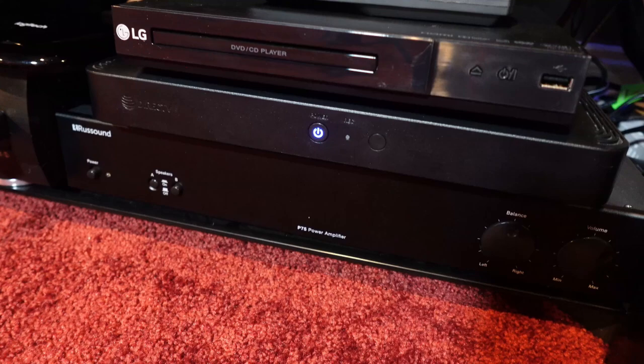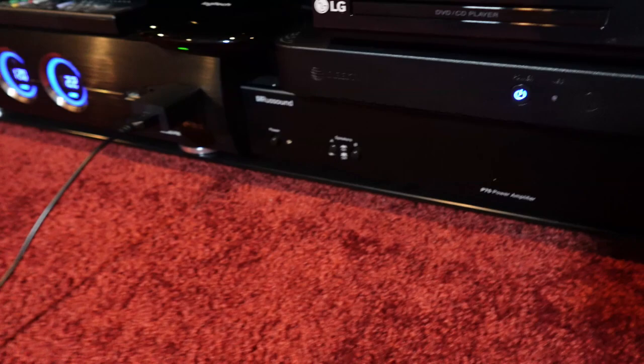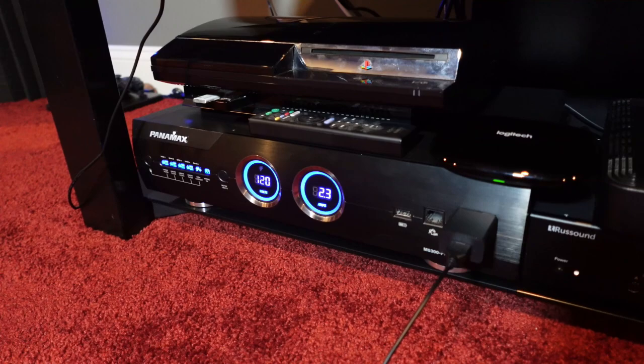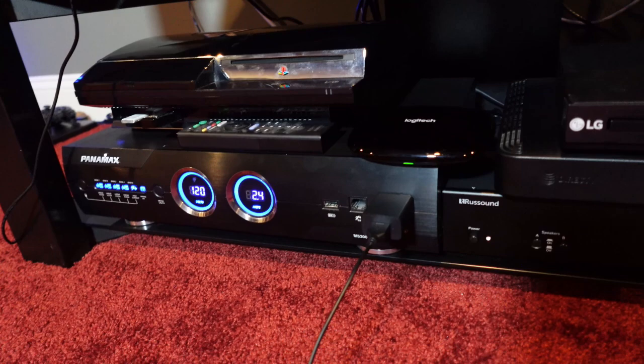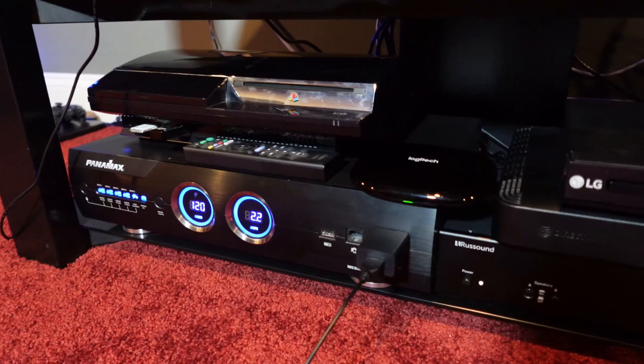And below that, I have the Rusan stereo amplifier, which I run in bridge mode. Next to it, I have my Panamax. This is the 5400, power conditioner and surge protector. I think this is my third one. I've had these since 2012.